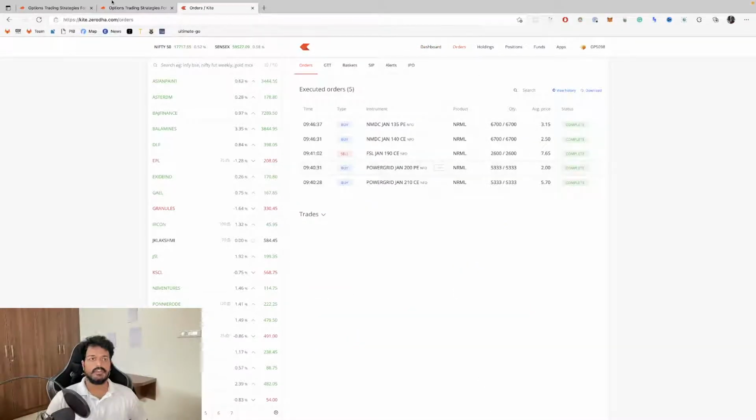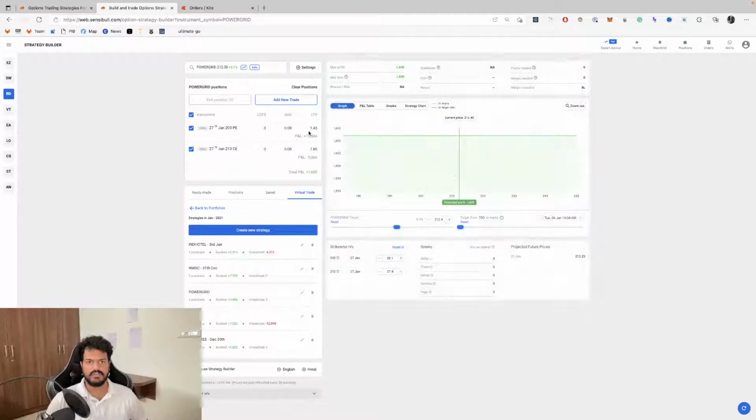So first was Power Grid. It had a huge up move which I didn't anticipate, so I exited immediately once it touched 10209. So I exited it and grabbed some profits. It would have been worse if I had continued, because if you've seen, I made 1000 profits yesterday. I was in pretty much better profits.